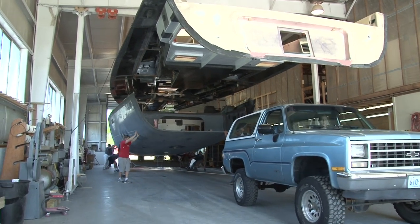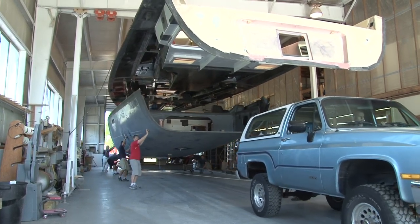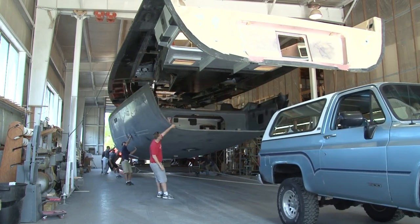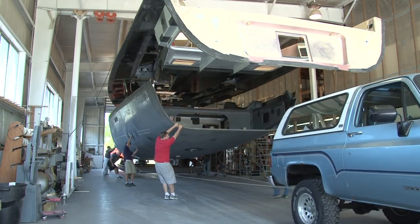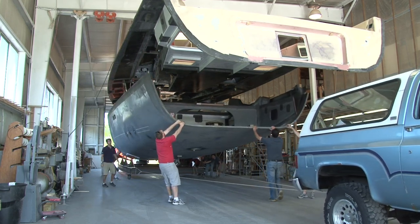Really coming together now, very, very close. Another 35, 40 feet to go. We'll undertake the final positioning by hand and forklift.